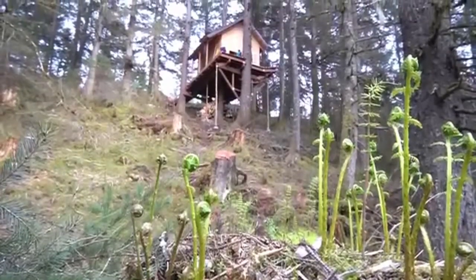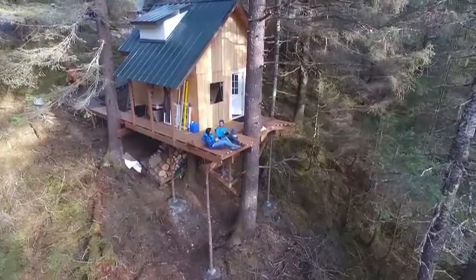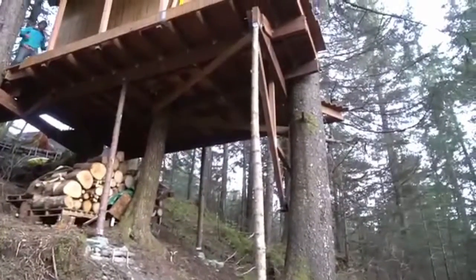I'm Trevor. We originally wanted to build a tiny house. Turns out having a tiny house is pretty expensive, and to build a tiny house, we'd have to buy a truck that could tow it from the East Coast up to here, and then we'd want it to be mobile, so then tow it back down.